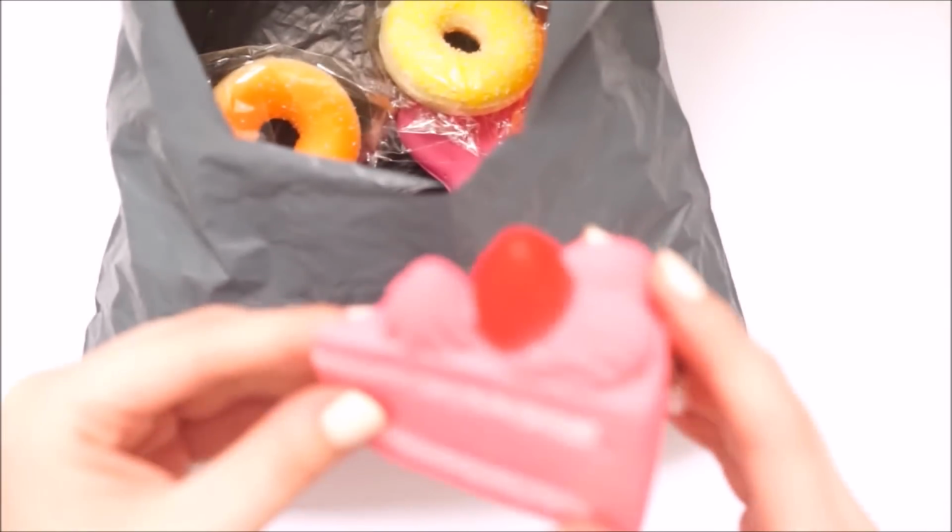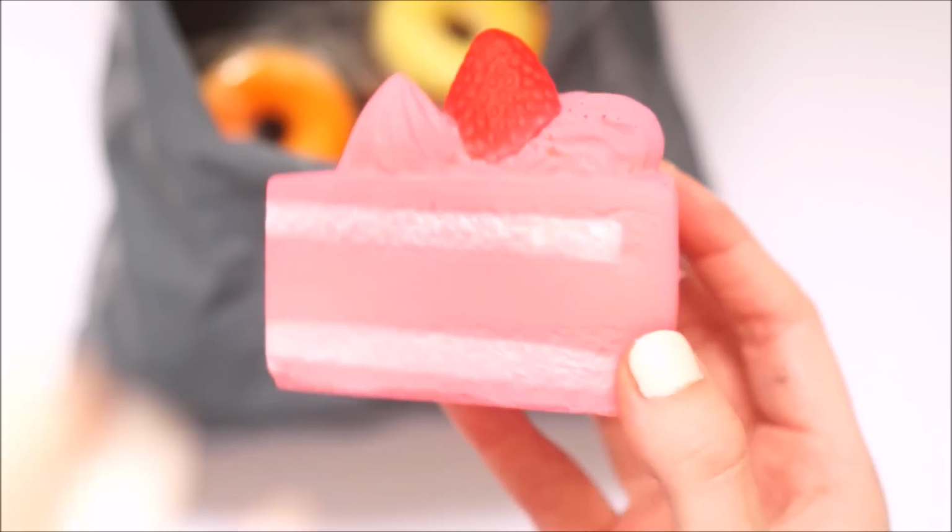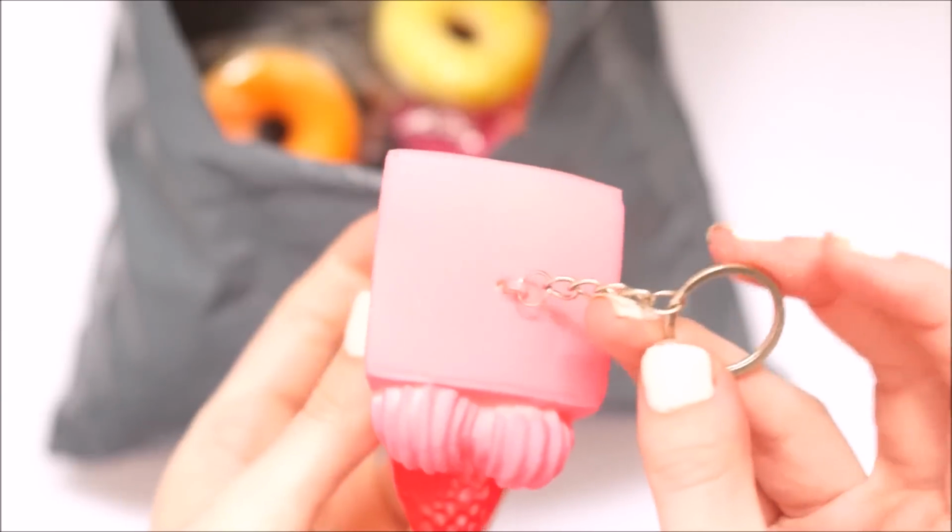So here's what we have. There's a lot of pink in there. So let's start with this cake, because this cake looks like the most appealing. Okay, so to start off with, I have this little cake, if my camera will focus. There we go, we've got it. And this is attached with a little keychain. Let's give it a squeeze.